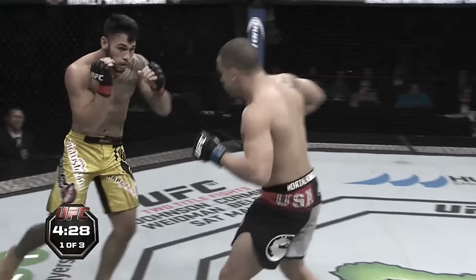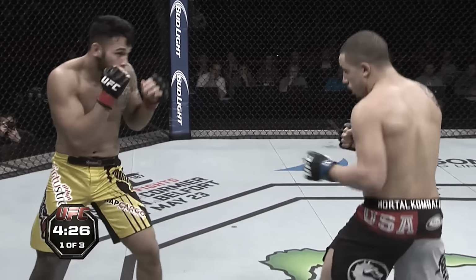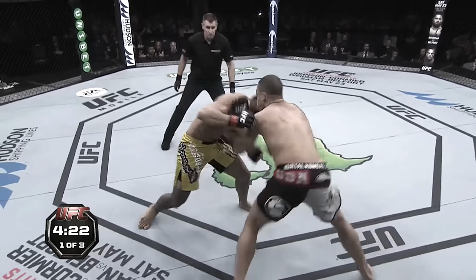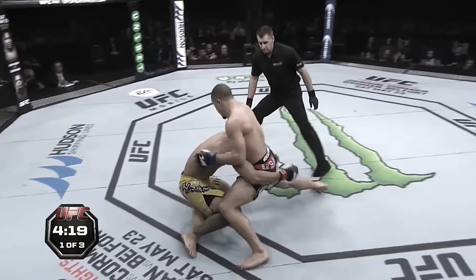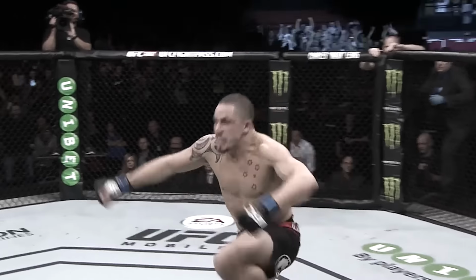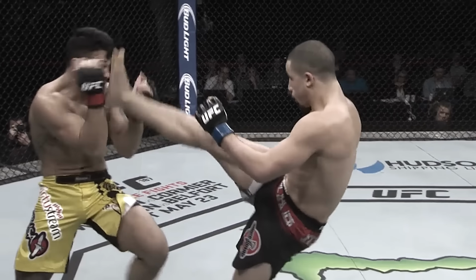Tavares landed heavily again to that lead leg. And for Whittaker, you got to watch out for that slick left hook. He throws it from everywhere. There it is. Man. Oh! Two early knockdowns for Whittaker. Oh, Tavares is gone. Being on that end of the equation in the UFC.